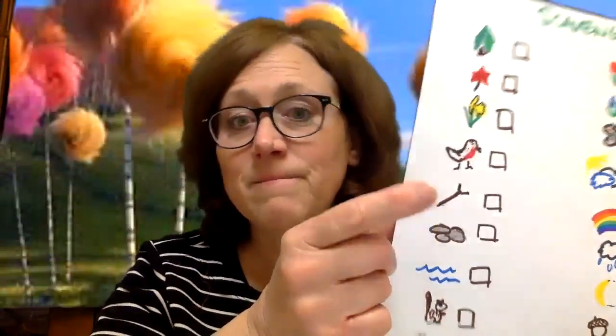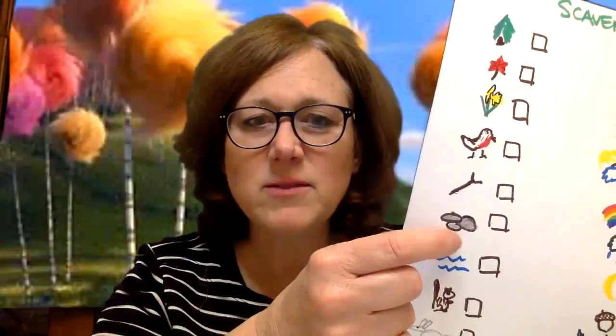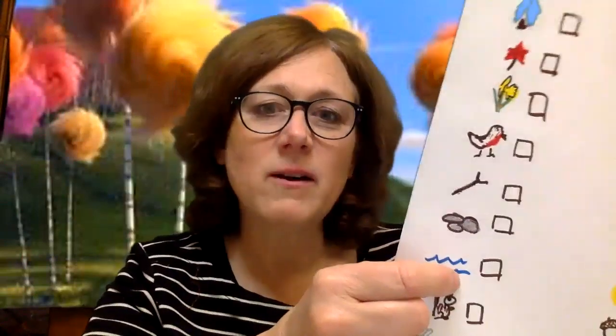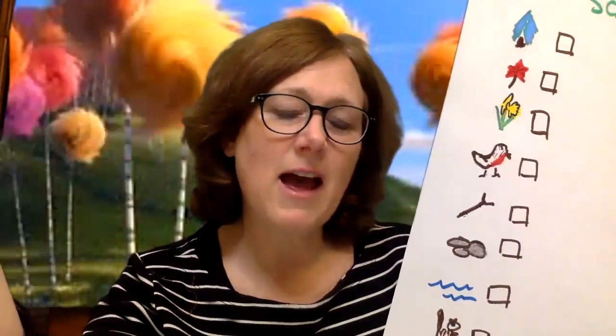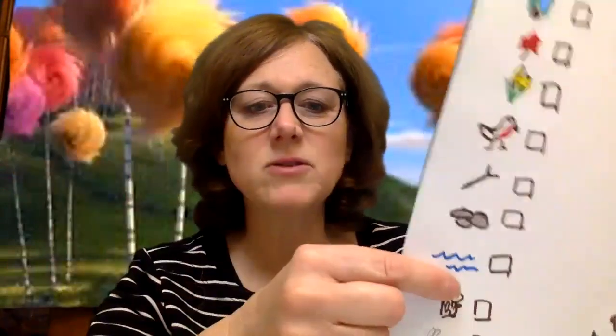A stick. There's lots of sticks in my backyard right now. Stones. I'd have to look around to find some stones. I have some big rocks. Could check that off. And water. Now, I don't have water by my house. I might have to have a puddle or something like that, or I'd have to walk in my neighborhood to find water because there's a stream that goes through my neighborhood, but it's not by my house.